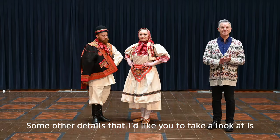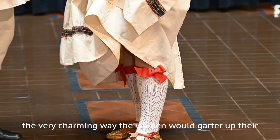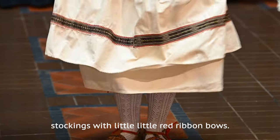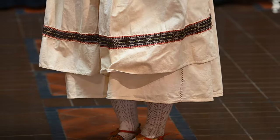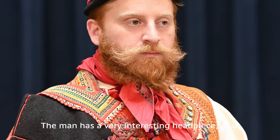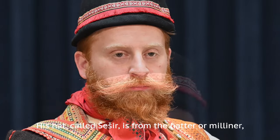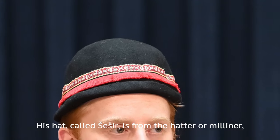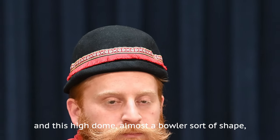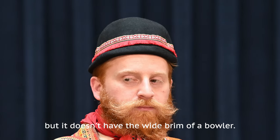Some other details that I'd like you to take a look at is the very charming way the women would garter up their stockings, little red ribbon bows. The man has a very interesting headpiece, also his hat, called šešir, is from the hatter, milliner, and this high dome, almost a bowler sort of shape, but it doesn't have the wide brim of a bowler.